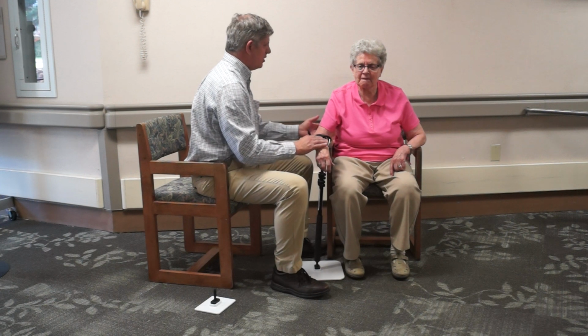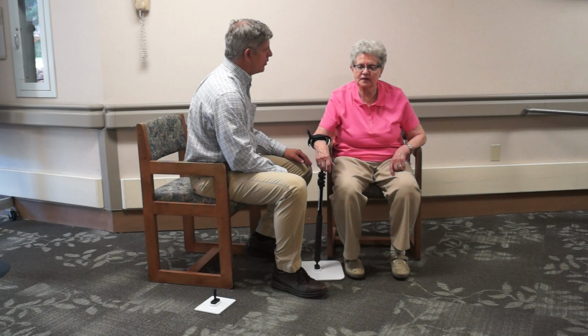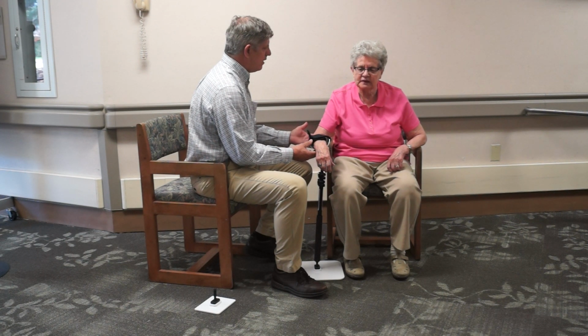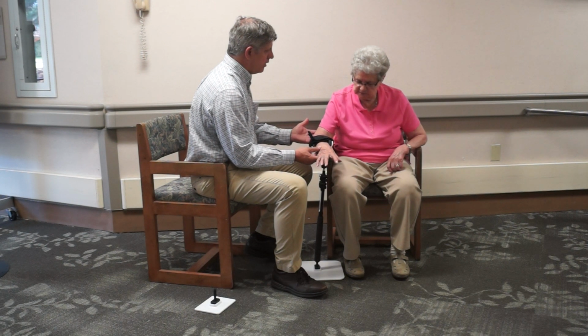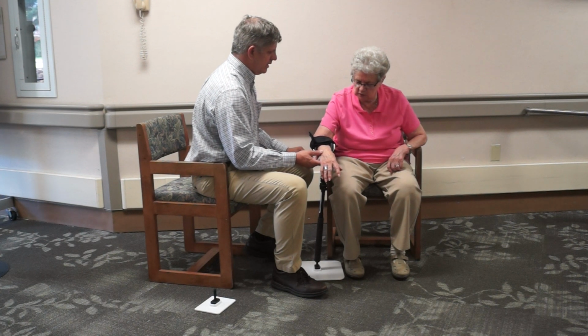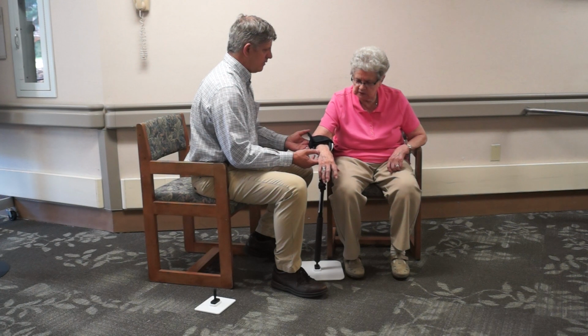Okay, so that's going to allow the tool to support the weight of your arm. So just rest there, and now allow the tool to hold the weight of your arm, but I want to ask you just to reach forward. Not your upper body, just your arm. Very good.